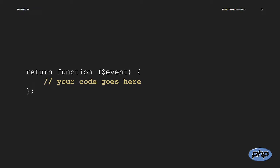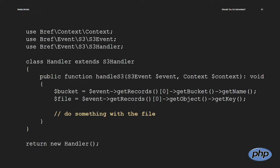So you don't have to learn, per se, Node.js or some of the other languages that they natively support, but you can just use PHP. And this is something I also use quite often myself for hobby projects, since I like JavaScript a lot, but PHP is kind of my first love, so I try to stick with that. And as you can see in the example, if there's a file created on S3, you can also do that easily in PHP as well.